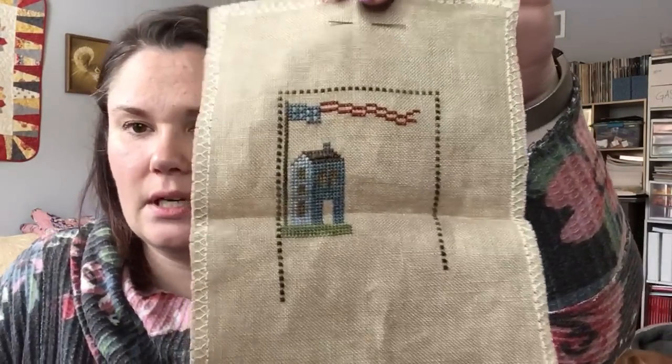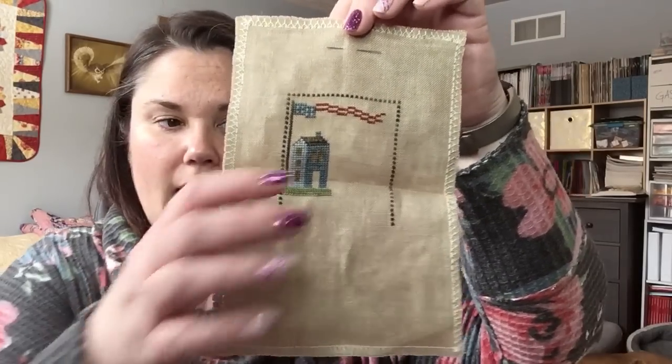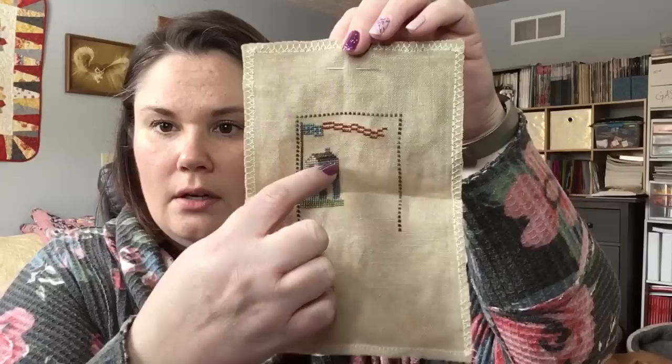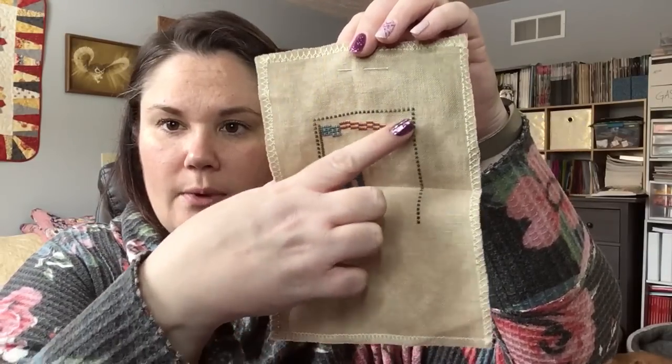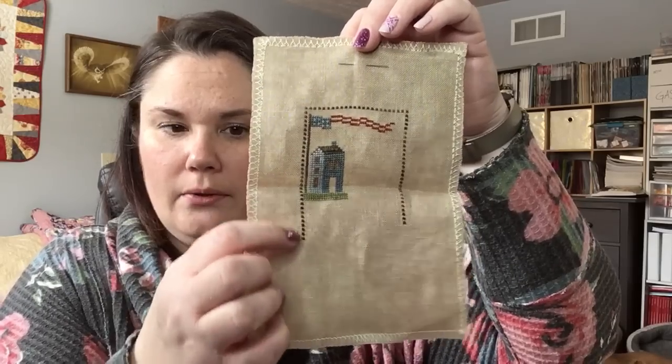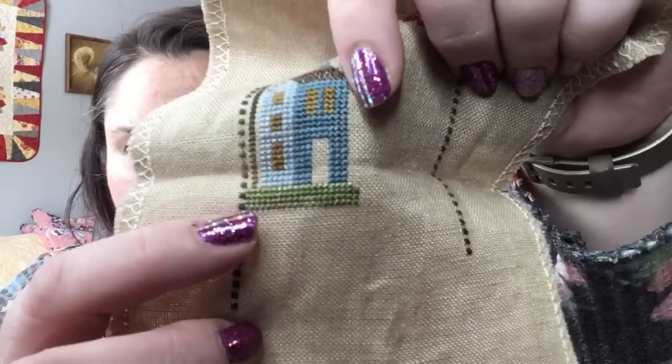So this has been sitting in my cart next to my chair, and I pulled this out. I got all of this green, all of this dark blue, the windows, the roof, and the red, and a couple of these Smyrna crosses added the other night. I did notice though, and I still have to, I ran out of floss.